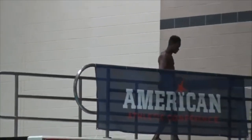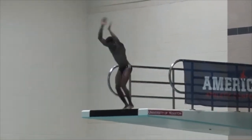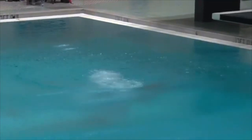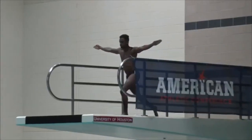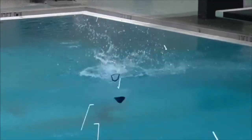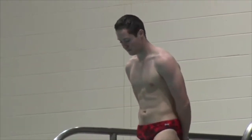Gavrilo Blyden now diving. Blyden on the 5-meter platform. And East Carolina fired up. His teammates loved that one. Yes, they should. 39.6 for Gavrilo. You'll see most of these guys going off a 5-meter because they don't have a 10-meter to practice on daily.